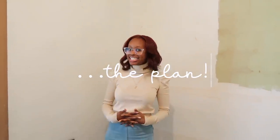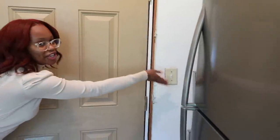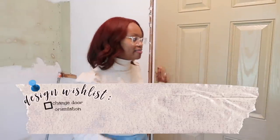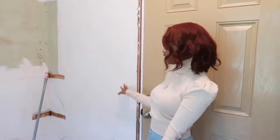Okay, so the first thing that I would like to change in this laundry room is the orientation of the door. When you open the door, it swings out this way. Right, so if I'm coming in, I open it like this, but the light switch is all the way over here on this side, which is super inconvenient. So I want to flip it and have the door open the opposite way. That way we don't have to get into moving a light switch over here on that side, trying to save as many coins as possible. That's the first thing that needs to be changed.